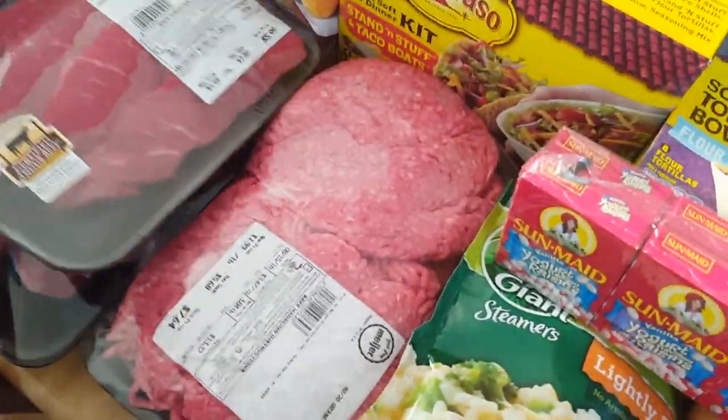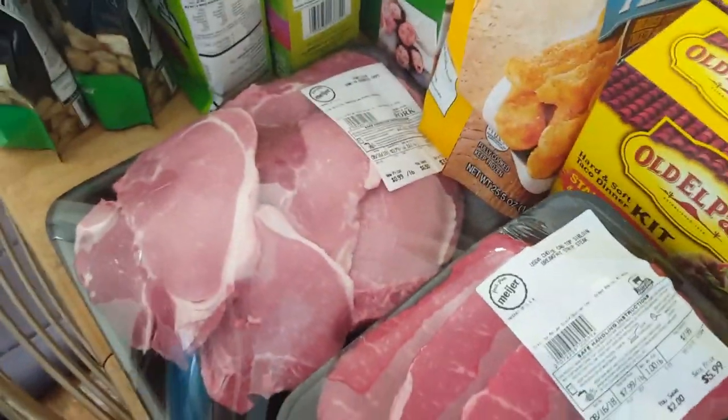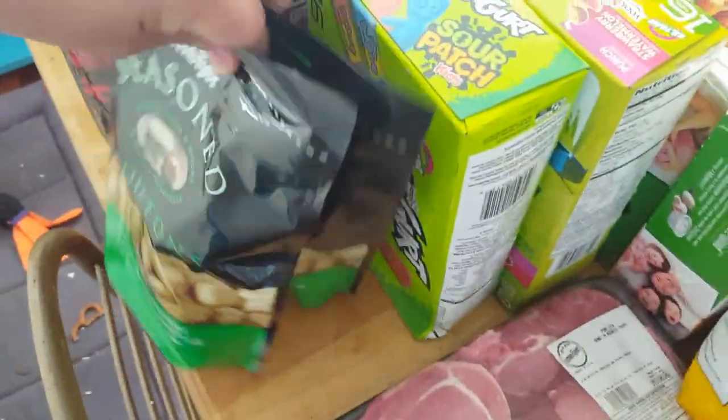This is the meat we got. This is for dinner tonight. Then we got some hamburger. It was $1.99 a pound. And then these pork chops were 99 cents a pound, so I got one of those to try with the new sauce that we bought. These were 50 cents a pack, so I bought two of those.